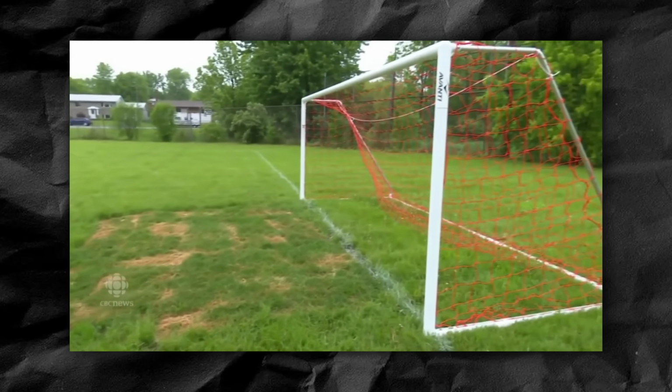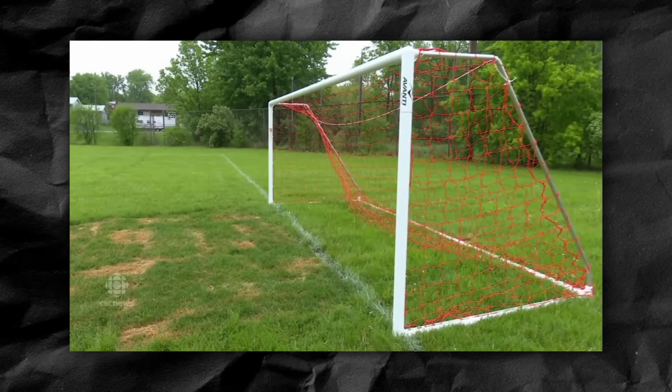His exact words mean that he never thought, quote, this harmless park had the potential to take somebody's life, end quote. And that goalpost was immediately replaced with this one, which is anchored down. That, however, didn't stop Garrett's dad from committing to getting justice.